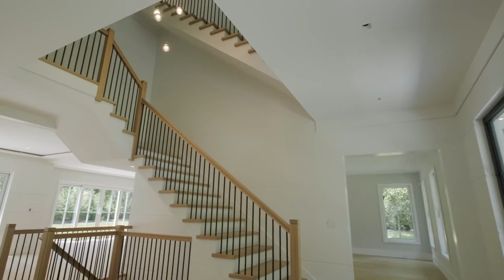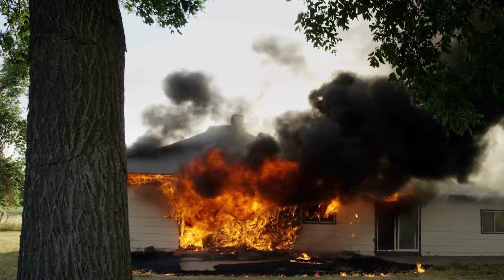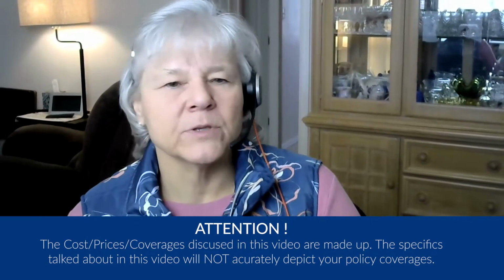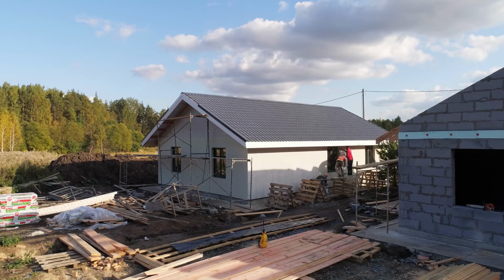There is a full replacement cost on the structure. So heaven forbid your house burns to the ground, your house will be rebuilt like kind quality. There's extended coverage on there because we don't know every year from date to date what construction costs and labor costs are going to be. We as the insurance company can only use a replacement cost estimator to get an idea of what it's going to cost to replace your home.